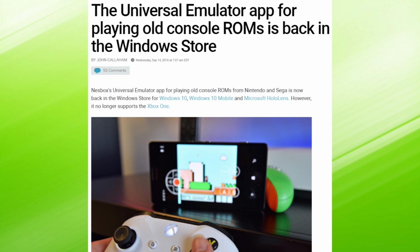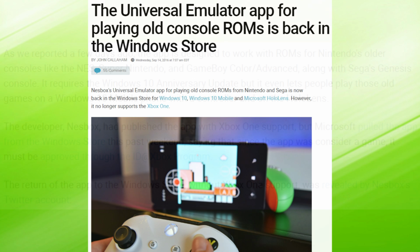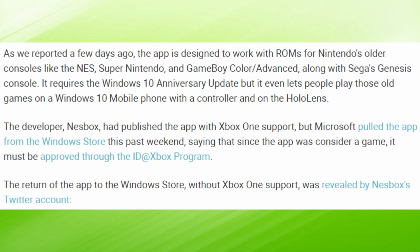Now, a lot of people instantly said, holy shit, Nintendo's gonna DMCA the hell out of this, right? Well, what ended up happening is that it didn't get DMCA'd, but it was taken down by Microsoft themselves, and they pulled the app saying that it must be approved through the ID at Xbox program. The app has returned to the Windows Store, but not the Xbox One, and doesn't have Xbox One support now.